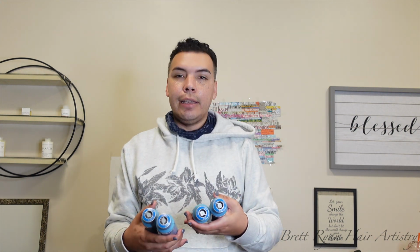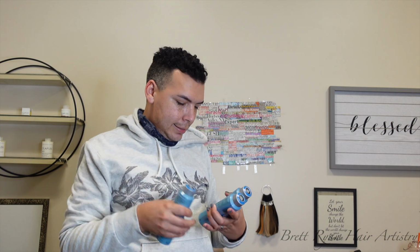So I'm gonna go over some of the go-to colors. So I love level 7s and 10s for Goldwell colorants. So I got 10N, 10B, 10P, 7N, 10BS, 7NA, and 10B. So my go-tos for Goldwell colorants are only a few colors. I don't really use the whole entire line. I only use them for certain situations as well.